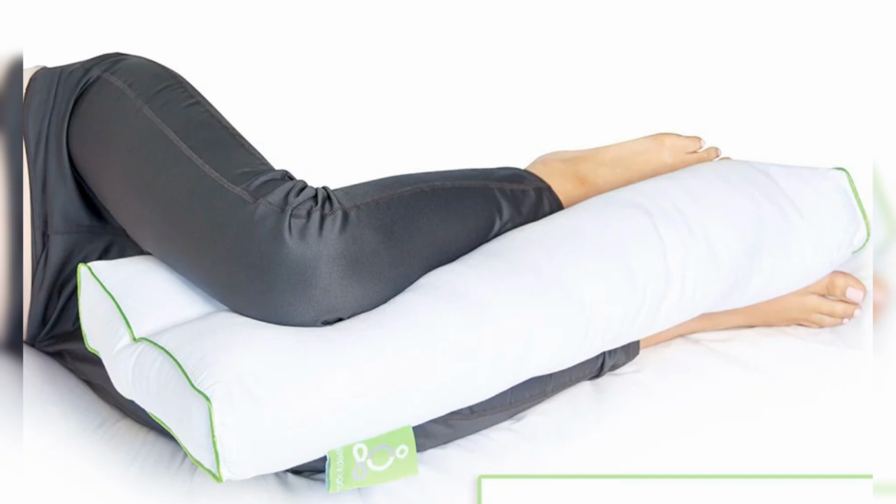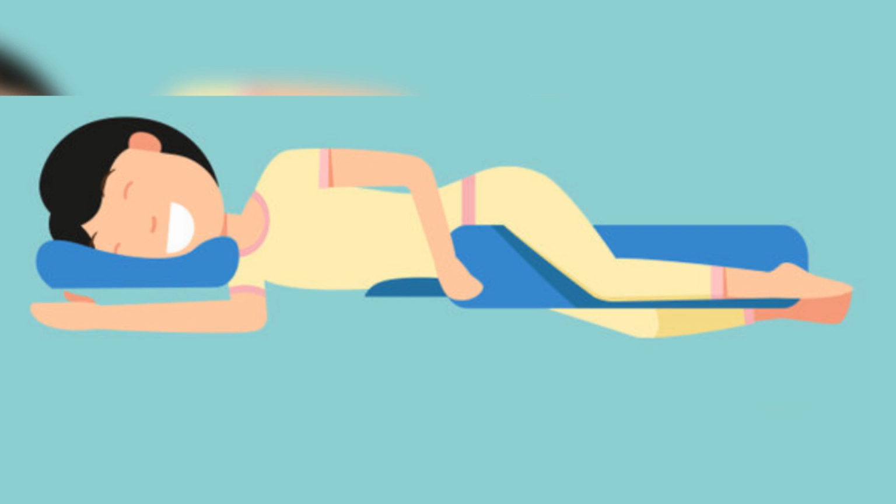This positioning prevents the top leg from pulling the spine out of alignment, which can lead to back pain or strain. A firm pillow is best for maintaining consistent spacing, especially one that's thick enough to keep your knees at hip width. It can also reduce knee friction and improve circulation throughout the night. This simple adjustment not only relieves tension, but can lead to better, more restful sleep and improved posture over time.